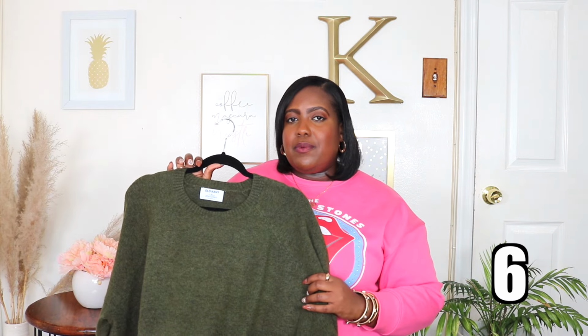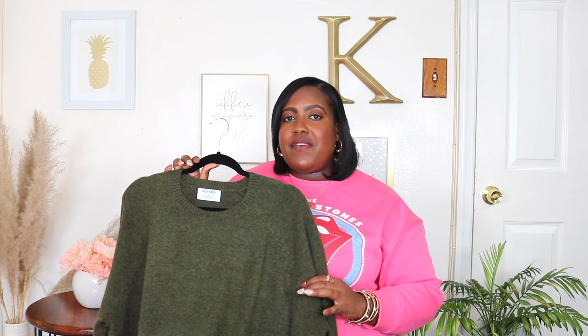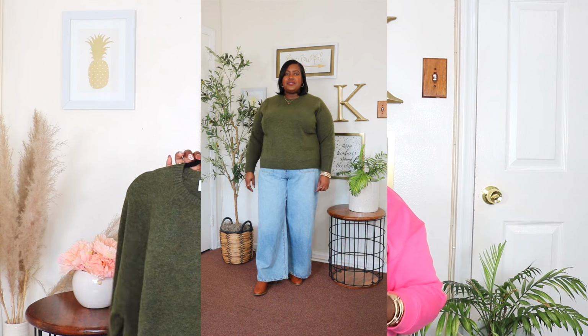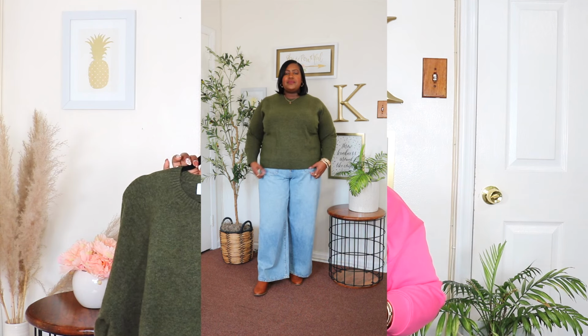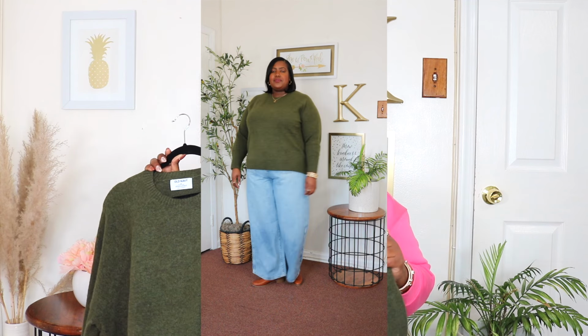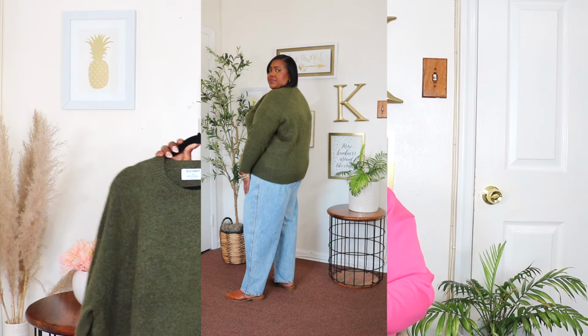Next is this cozy wool blend sweater. I'm wearing it here in the size 2X, and the price is $39.99. It's available in several different colors, but I have it here in this beautiful shade of green, which is perfect for the fall and winter season. It does feature a ribbed crew neckline, drop shoulders, and the sleeve on this is slightly oversized, and it has a ribbed cuff. It's very flowy throughout.